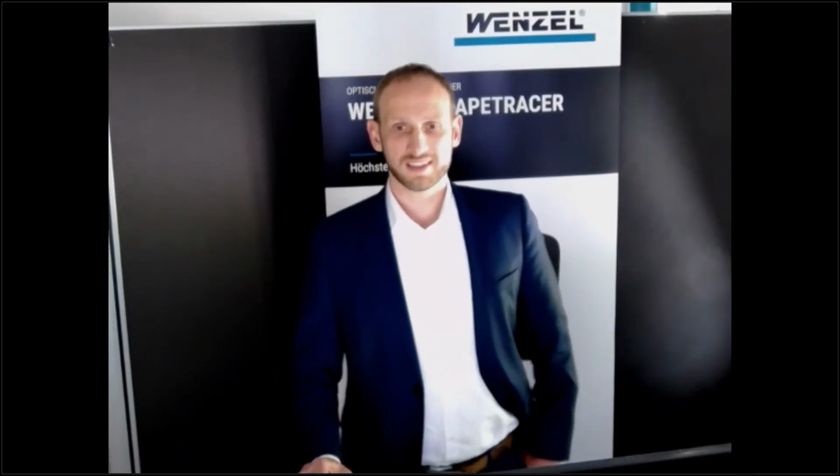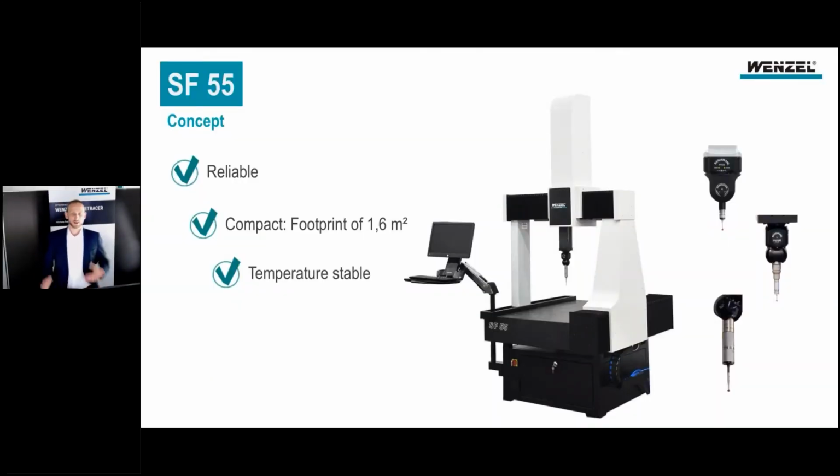So that was, let's start the presentation again. That was our SF55. As you can see, it's a really compact machine. We're talking about 1.6 square meters. That's not a lot. You saw it in the video, the size is really small. So if you have a space problem and the part fits this machine, then this is your machine. It's very compact, put it right next to the fabrication machine, and then you're fine.